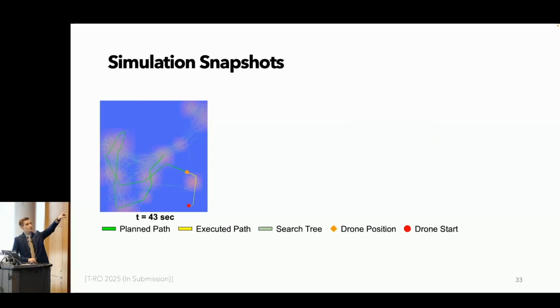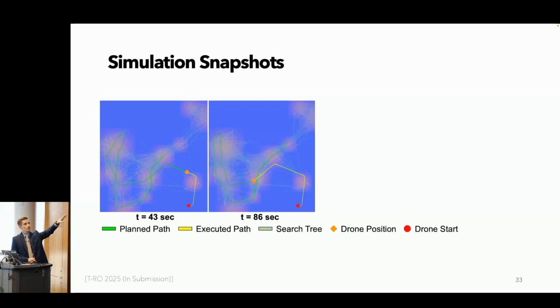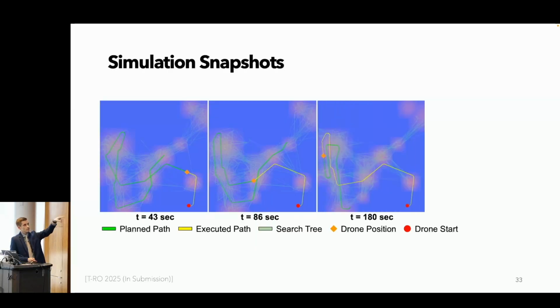You can see the planned path in green, executed in yellow. And as time goes on, this path is further refined and changed to cover these areas of uncertainty, which are, again, the more pink color in the belief space. And then you can see later on how it decides instead to double back on itself in these areas of higher uncertainty rather than going farther back up to the right.